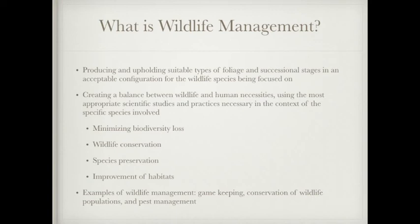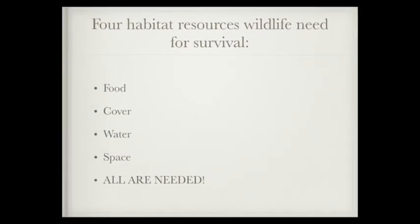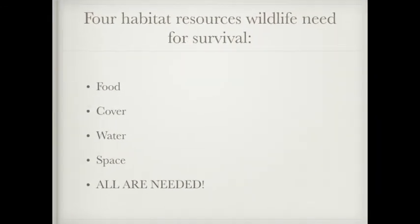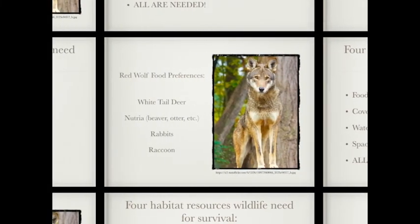Some of the different facets of wildlife management to focus on are minimizing biodiversity loss, wildlife conservation, species preservation, and the improvement of habitats. Some examples of wildlife management could be gamekeeping, conservation of wildlife populations, and pest management. When looking at the appropriate resources and practices needed to maintain a quality habitat for wildlife management, a specific plan should include how to regulate the four following habitat resources. Those include food, cover, water, and space. All of them are a vital necessity for the quality of the habitat for that species.